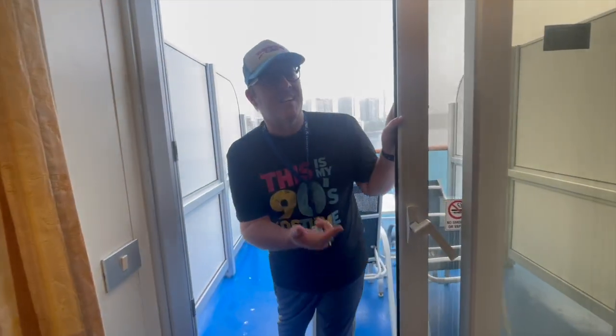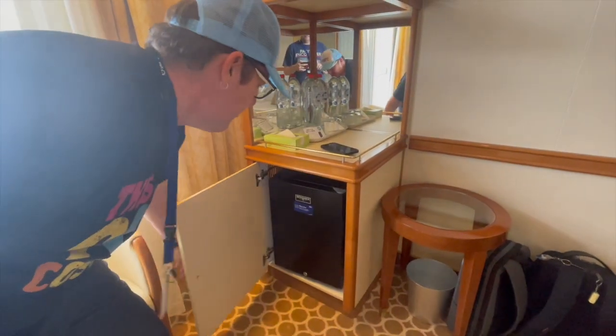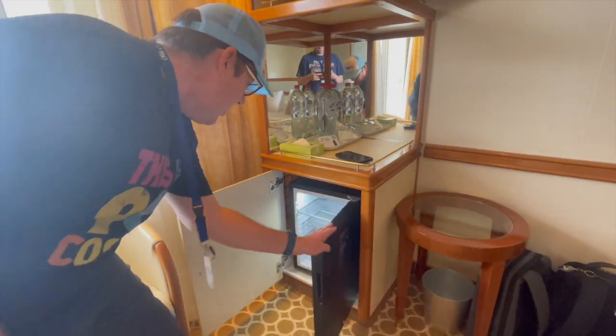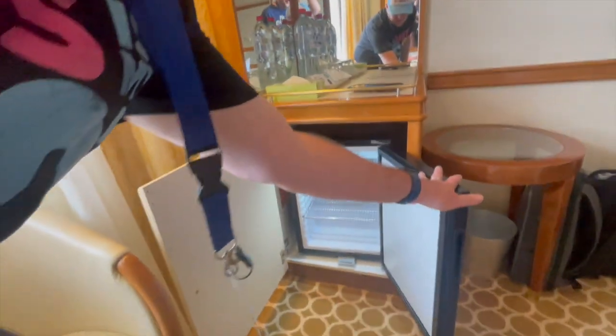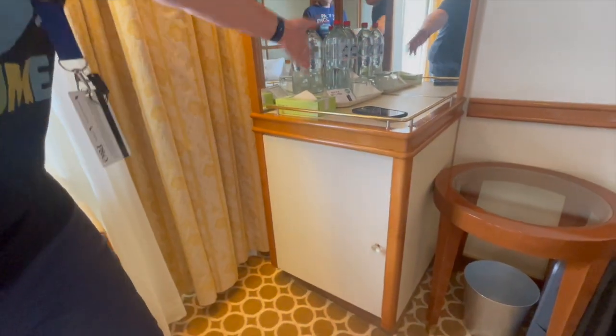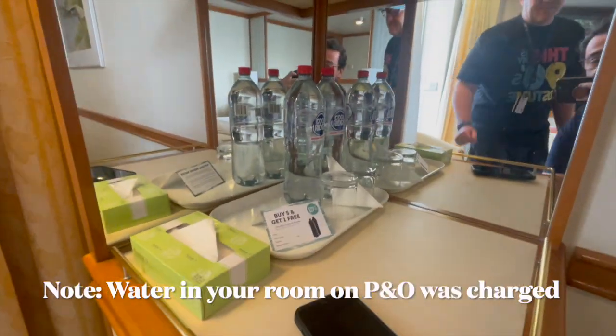Sorry, yes, TV. Fridge is right underneath. A lot of people say it's best to leave that open just to keep it cool. Upgrades, new fridge. It's got shelves. Lovely. Yes, they get you water. I don't mind the tap water here.